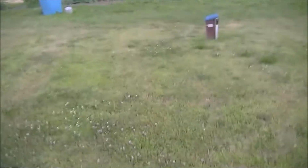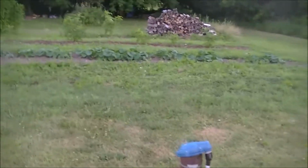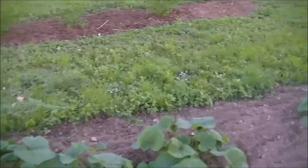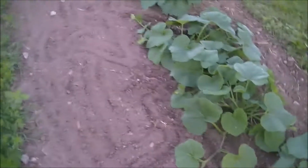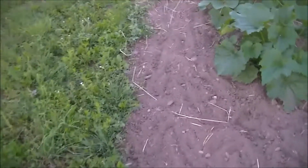We'll move on to this one. This used to be the big garden, and it got so weeded in, I gave up on it. And I just started mowing it. And there's some zucchini in here and winter squash. I can't tell you which is which, I don't remember. There's a few more zucchini plants that'll be later than those. And there's some like winter squash. My wife just weeded them tonight, did a good job.